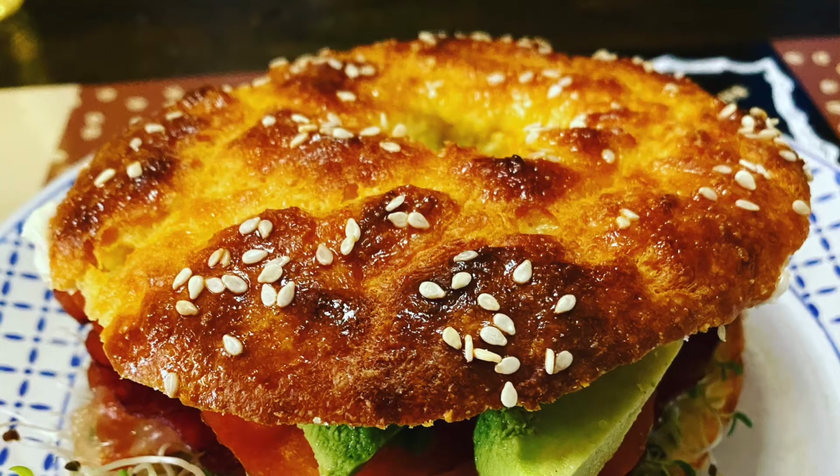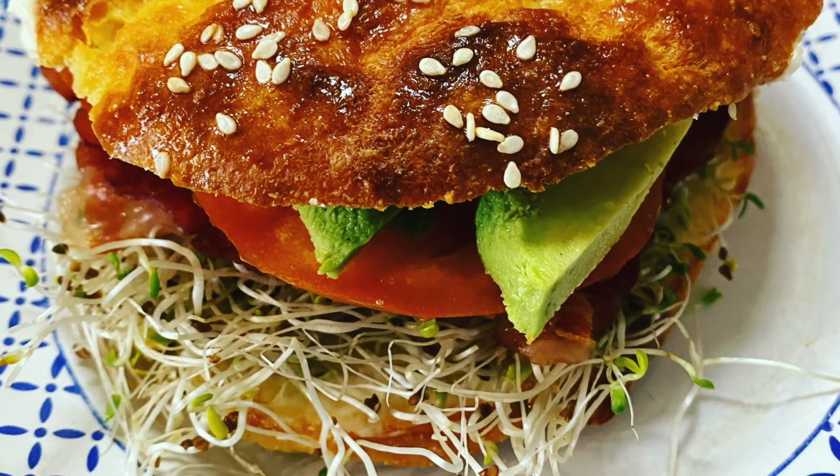I'll be making keto bagels. They're delicious. Even my kids prefer those keto bagels over a regular bagel. They're really, really good. I will be posting the video sometime next week, but stay tuned.